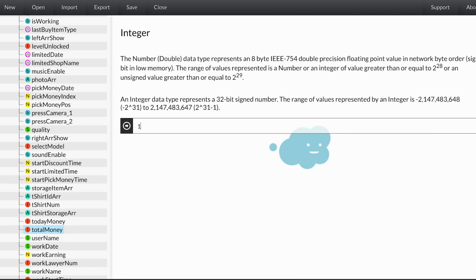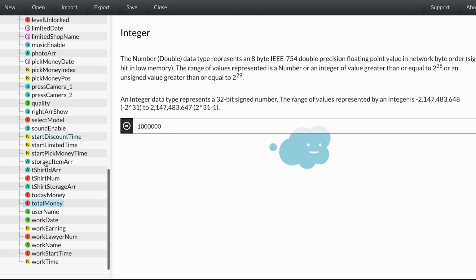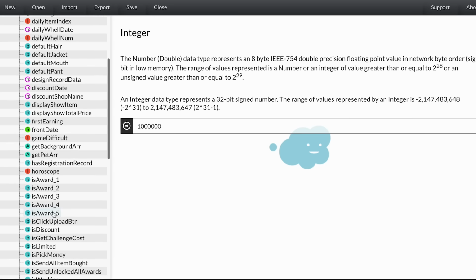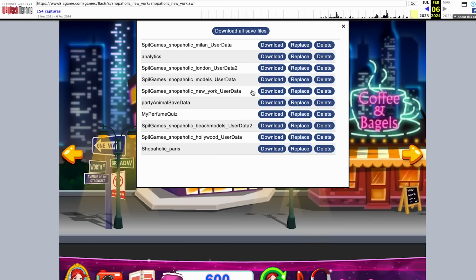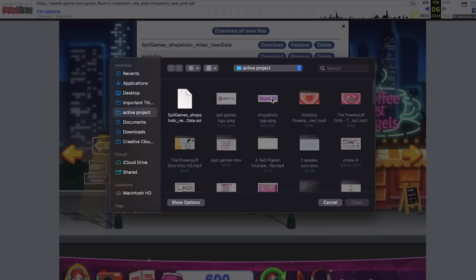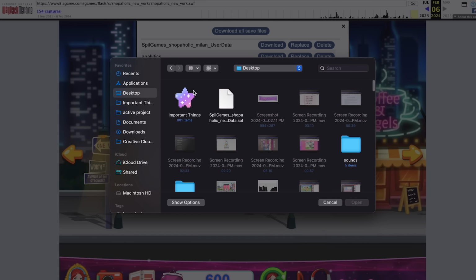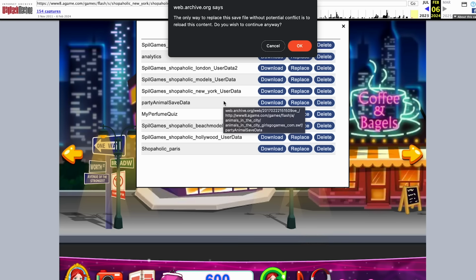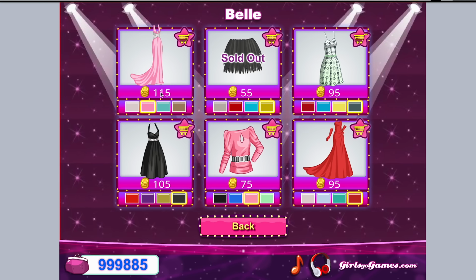Now, changing these values is an easy way to pretty much ruin the game for yourself, but if you'd prefer your Shopaholic experience to be encapsulated in a single afternoon rather than a series of several days, this might be worth checking out. After you're done editing the values, you just hit save and then go back to the tab where you're running Ruffle and click replace on the relevant save file to upload the edited file. You'll be forced to reload the page and then voila, instant millionaire status.